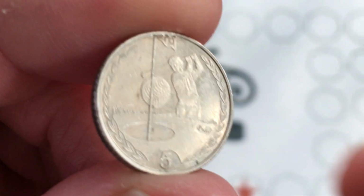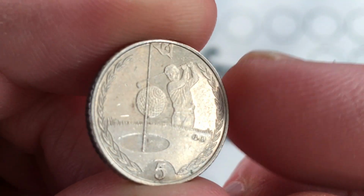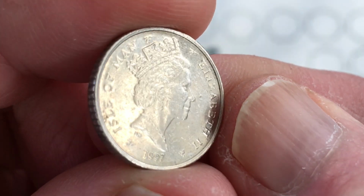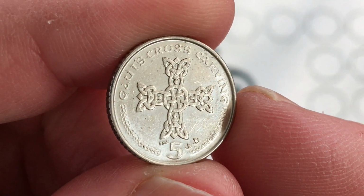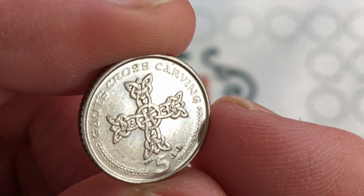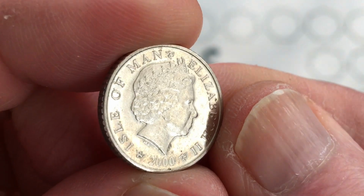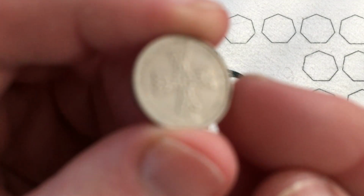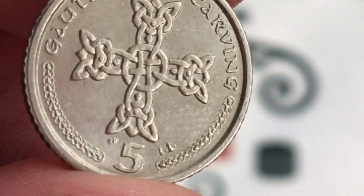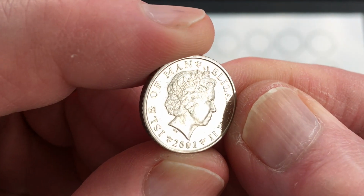Staying with golf, again it's an 8A die, which you can see to the right there. A golfer with an absolutely huge golf ball. 1997. And we've got Goat's Cross. Again, an 8A die. That's from the year 2000. And another Goat's Cross, again 8A die. That's from 2001.